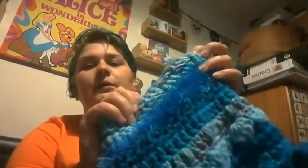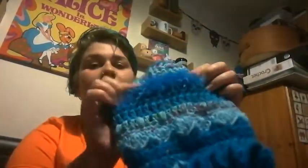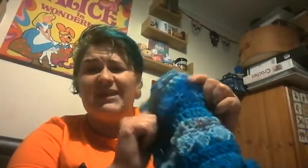So I'm trying to see. I don't know if you're going to be able to see it. So here we have some basket weave. Then we have some eyelash stuff, which I think is evil. Does anyone else have that? Like the eyelash stuff is evil?